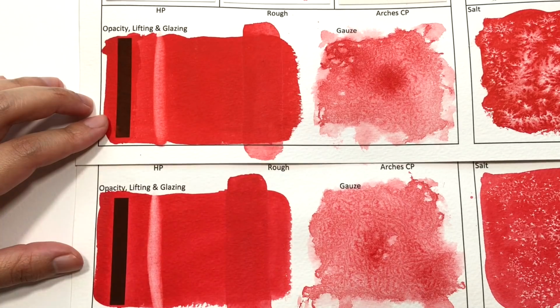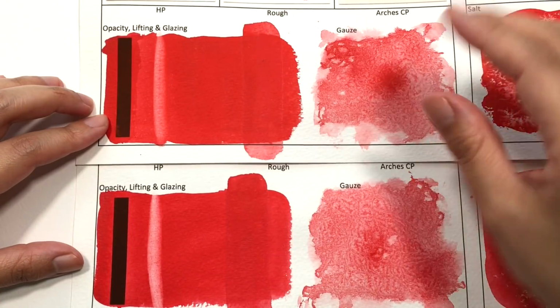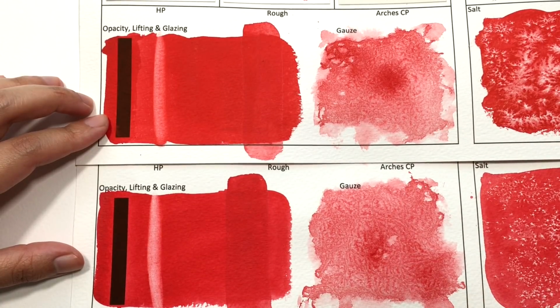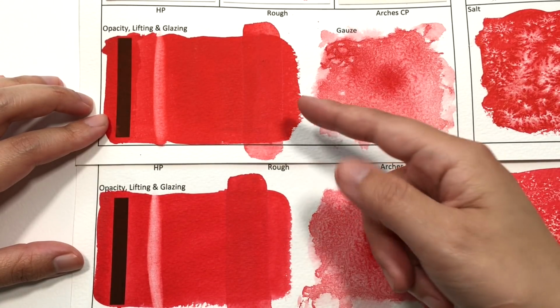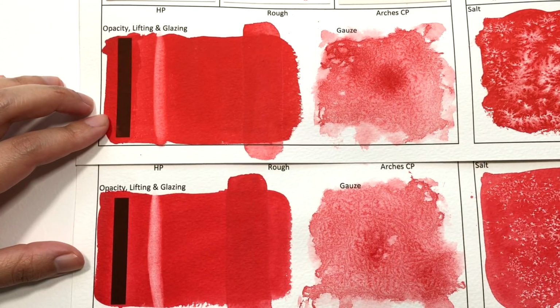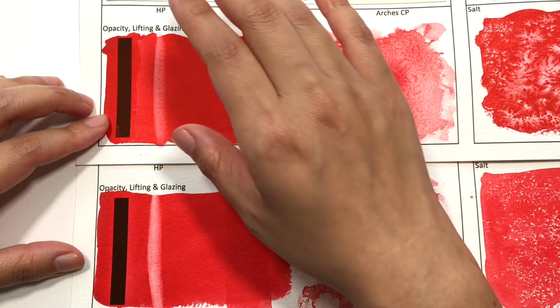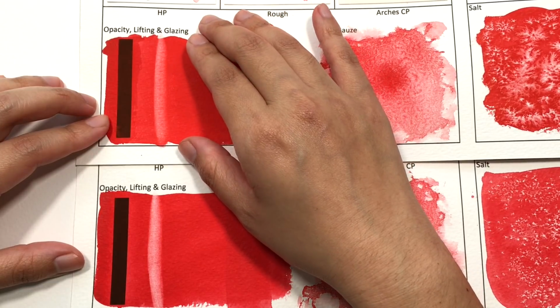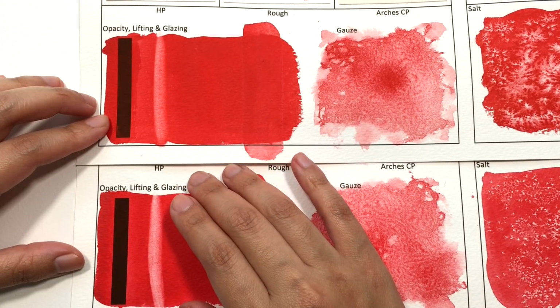In terms of opacity, this up here is the Pyrrole red and this down here is the permanent red, and you can still see the slight hue difference here. They are both classified as semi-transparent, and I would agree with that. The interesting thing I've noticed is that the Pyrrole red is classified as mid-staining and permanent red as high staining.